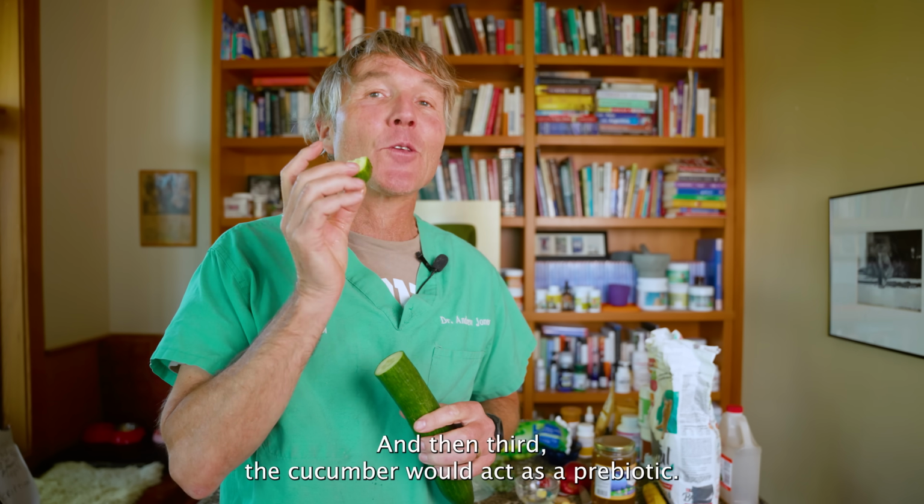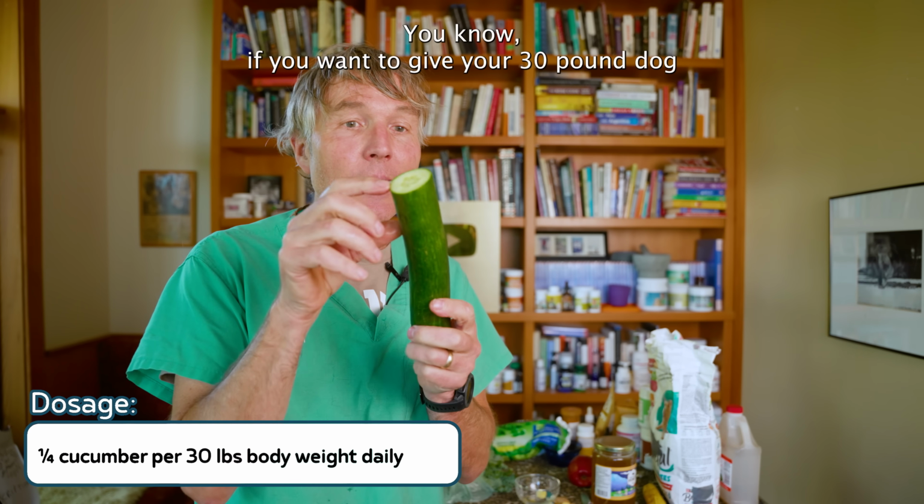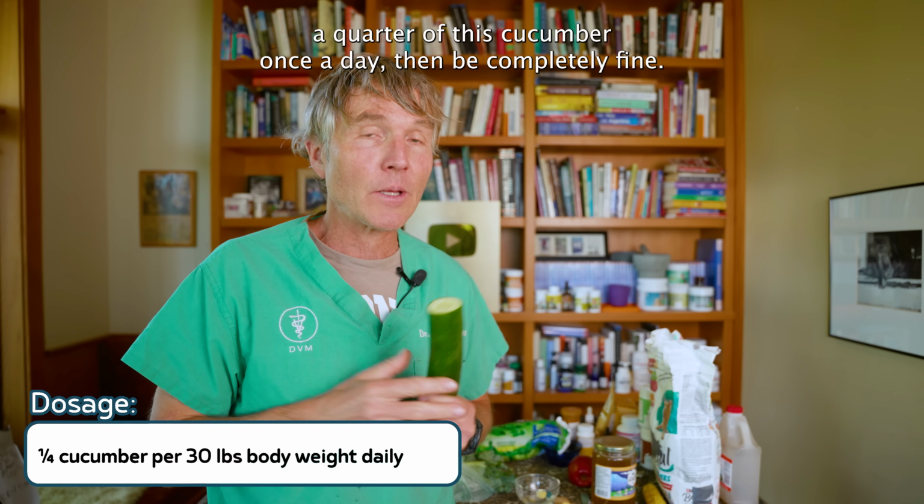And then third, the cucumber can act as a prebiotic. If your dog likes cucumbers, you can't really overfeed them. If you want to give your 30-pound dog 1/4 of this cucumber once a day, that'd be completely fine.